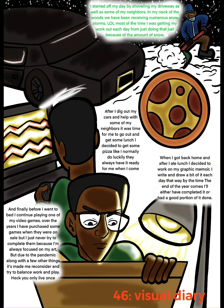Number 46, visual diary. This was a little tricky because, especially with the virus going on, I had to try and be creative. Luckily, there was a huge snowstorm and I did a lot of shoveling that day. I worked on my comic and I played a few video games, and I had my pizza like I do once a week or once every other week.